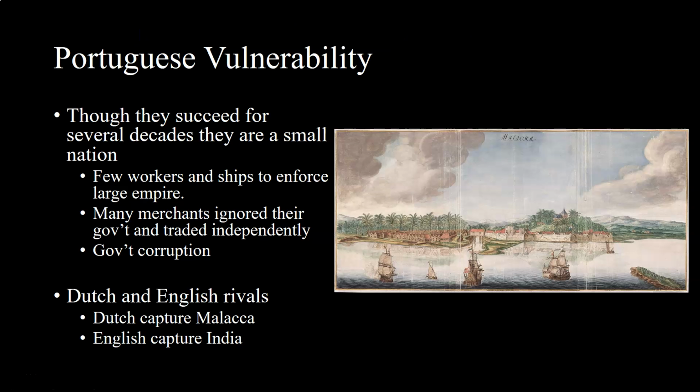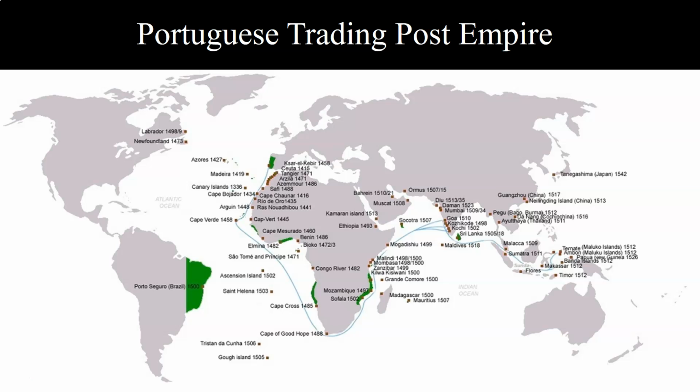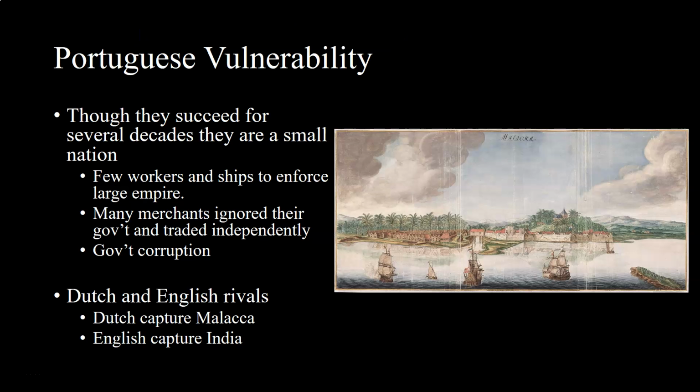Now, Portugal is going to be very vulnerable, and one of the reasons why is just look at how spread out the empire is, and then also they're only focusing on control of ports with forts. So as others get into this, there's going to be a vulnerability that they just can't protect everything. Even though they succeed, they're a small nation, so there are few workers and ships to enforce a larger empire. They do have a lot of merchants out there, but a lot of them are going to eventually go independent, which is going to hurt this whole trading institution, specifically going back to the actual government.